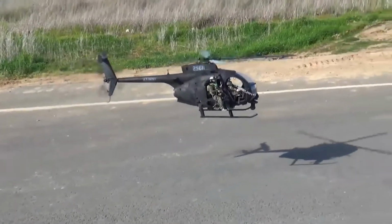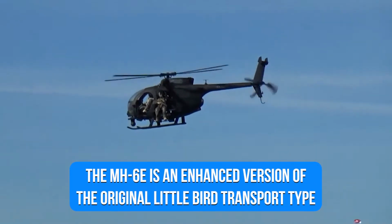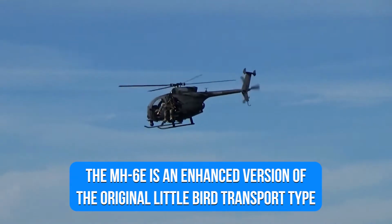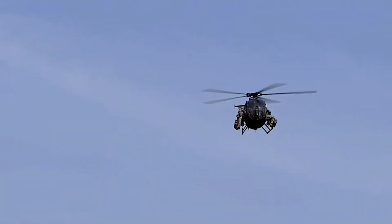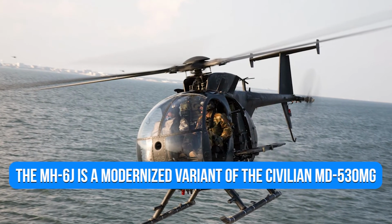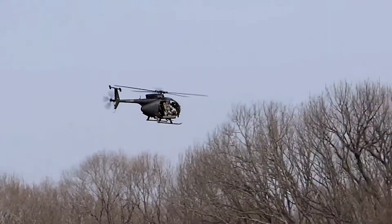A mobile command post and electronic warfare platform, the EH-6E. The MH-6E is an advanced version of the original Little Bird transport type. The MH-6H is a Special Forces transport plane. The MH-6J is a modernized variant of the civilian MD-530MG. A new engine, forward-looking infrared technology, and internal navigation system are among the enhancements.